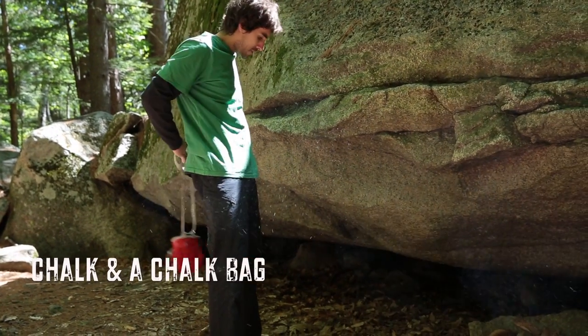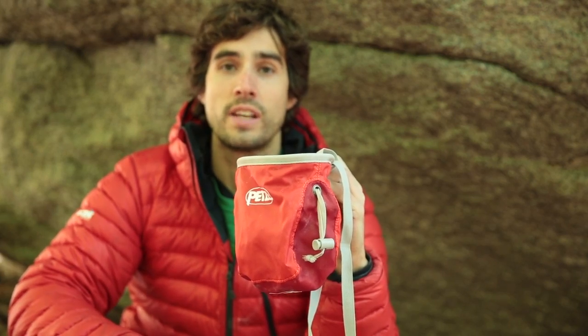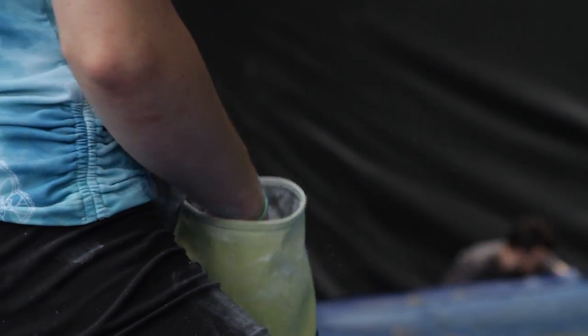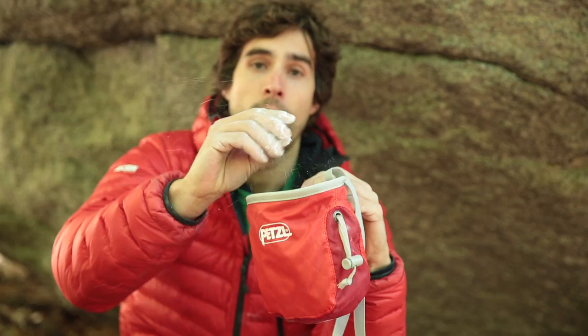So you got your shoes, you're out climbing, you're having fun, you're going to need some chalk and a chalk bag. That'll probably be your next purchase. Dry hands and friction are very important when grabbing rock or in the gym. Chalk and a chalk bag is one of the essential tools of the simplicity of going climbing.